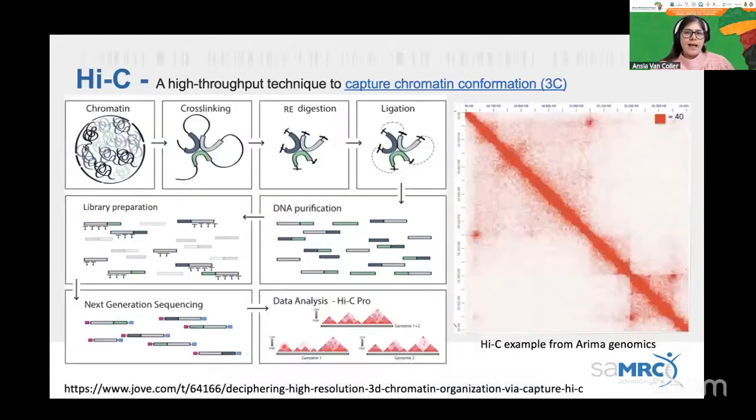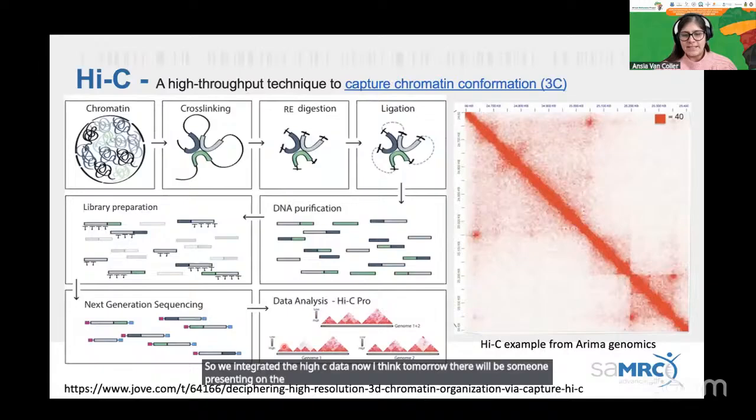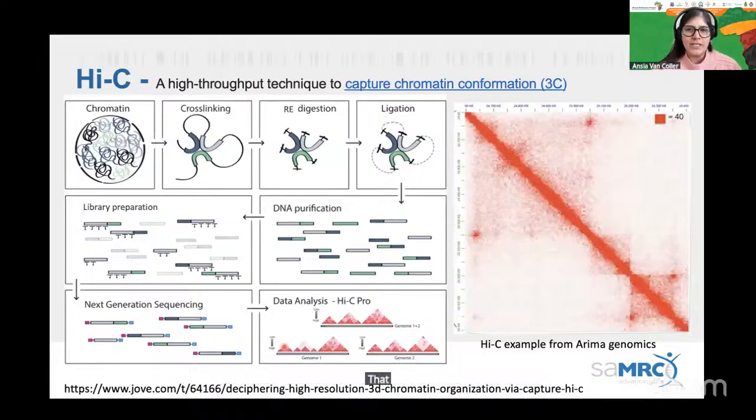So we integrated the Hi-C data. Now I think tomorrow there will be someone presenting on the details of Hi-C library prep and how this works, but just for a quick summary for those of you maybe not familiar. Hi-C is a high throughput technique that is used to capture 3D chromatin conformation.